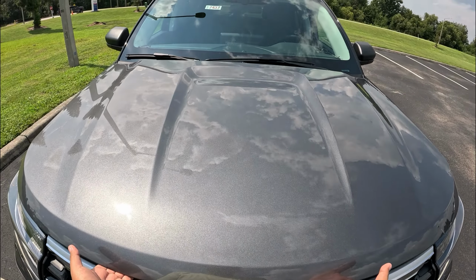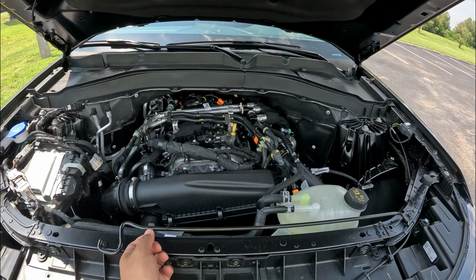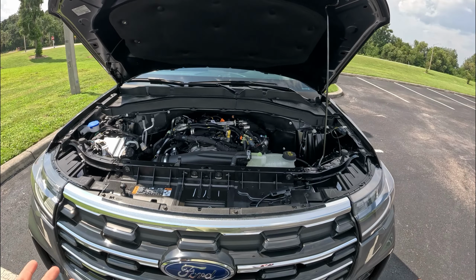Let's go ahead and bring this hood up. As you can see, it's pretty hot, so I have to bring this up, and we have to grab a little stick. This is the only thing I don't like, that Ford has not included any hydraulic assistance to open up this hood, even at this price range.